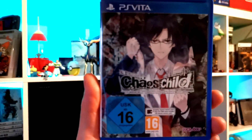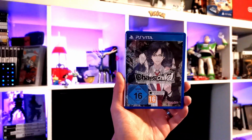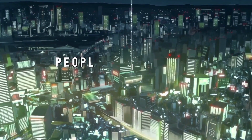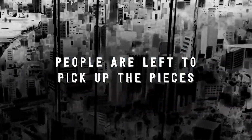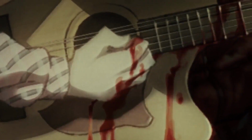Next up is Chaos;Child. Now, I really like the idea of visual novels, but I've not played a whole lot of them. Chaos;Child is actually one that I watched the anime first, and I absolutely love that anime. It's so unique and weird, and it's creepy but interesting at the same time. The story is basically the visual novel, but in anime form. But because I liked it so much and it was so unique, I knew I had to get the game as well on the PS Vita.